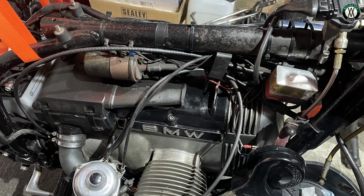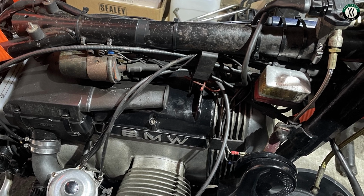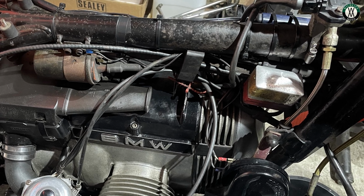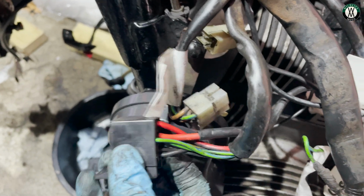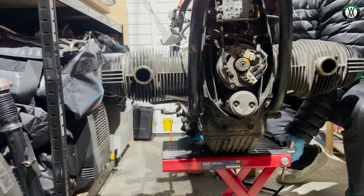I'm also going to replace things like the rectifier with a more modern unit, just because the one that's on the bike is pretty old and pretty tired. I mean, it seemed to work okay, but I might as well change it while I'm here. And I'll also change things like the starter relay and all that kind of stuff. Apart from that, things like the alternator, the diode board, and the actual loom itself will all stay on the bike.